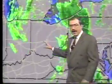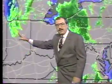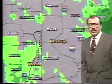Quiet through central Ohio, but then the moisture wrapping around the low brings wet weather from South Bend, Indiana, through Peru, Indiana, Lafayette to Indianapolis to Muncie, even down to Cincinnati. So a strong circulation around that low.